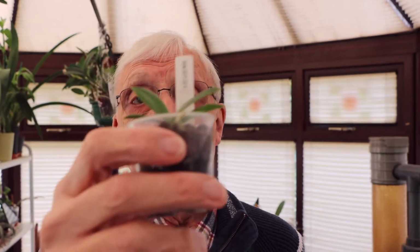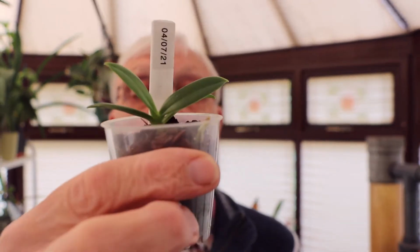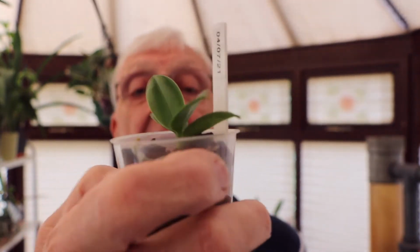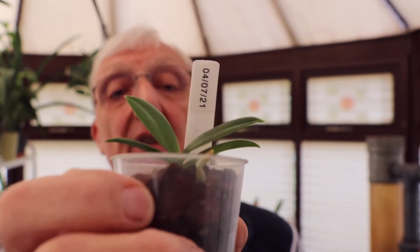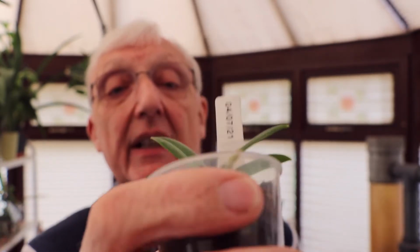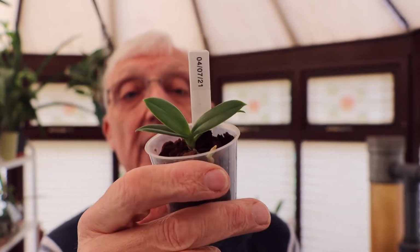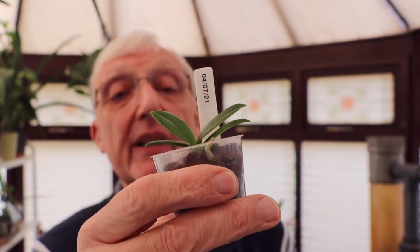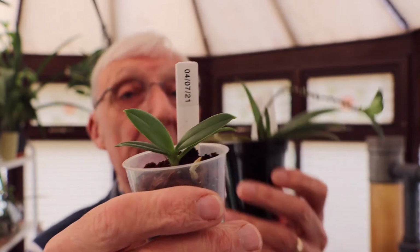The keiki is growing, but there's no sign of any roots as yet. So that's that one. This is the original keiki. Again, we've got roots. It's right down to the bottom of this pot. It's just in bark. It's very happy. We've got 4 leaves on this, and I think before very much longer it's likely to be able to be passed on to somebody else. Beautiful little plant, never gets much bigger than that.